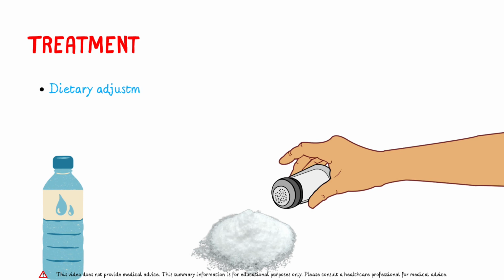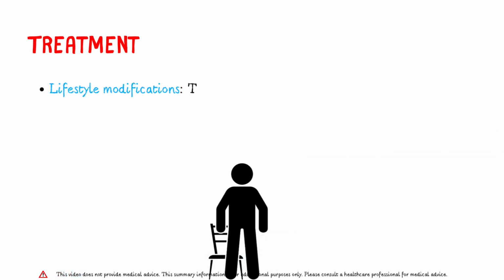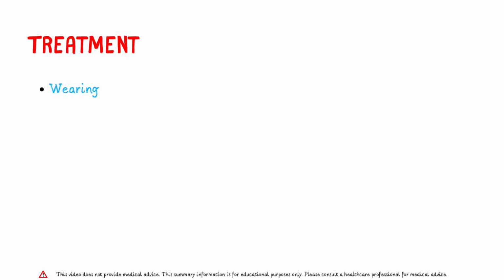Additional treatments are available to alleviate your symptoms, including dietary adjustments. Some individuals may benefit from dietary changes, such as increasing salt intake and staying well hydrated. Lifestyle modifications may involve altering sitting and standing habits, practicing gradual changes in posture, or avoiding hot and humid conditions.